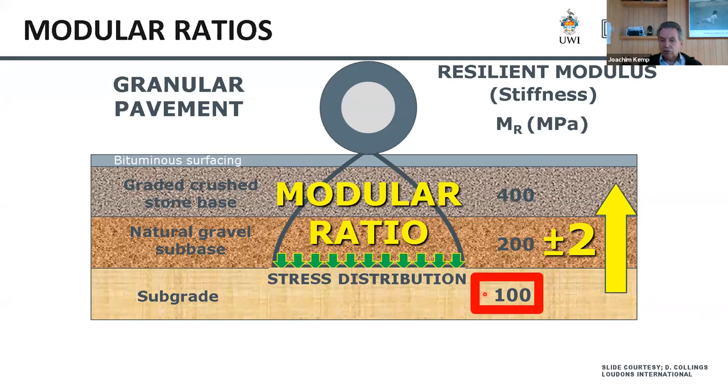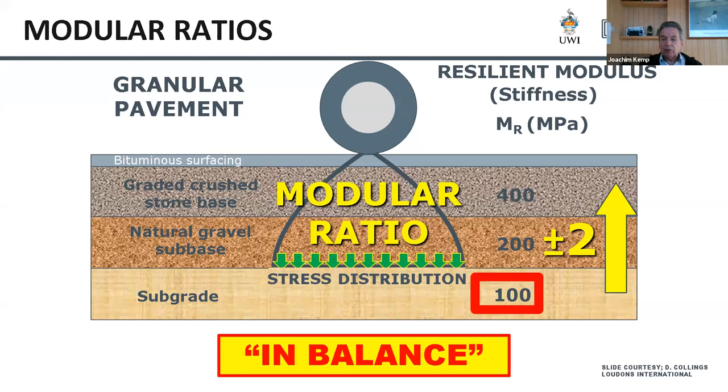It's applied as shown here, starting from the given support, Mother Nature, which is the subgrade. The objective is to design and build balanced pavement structures that distribute the stresses of the traffic loads to the interface between the subgrade and the pavement structure, avoiding the deformation of the subgrade. This is an imbalanced pavement. This is a balanced pavement. Here we have an effective stress distribution in this interface.